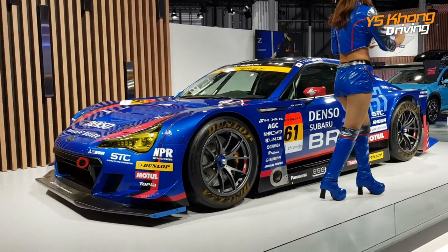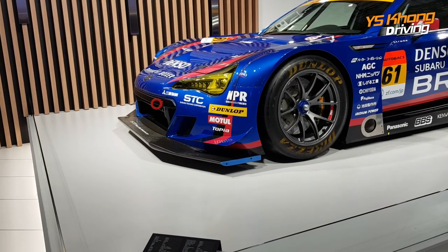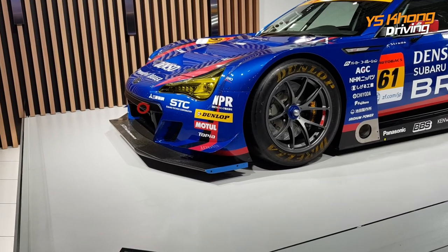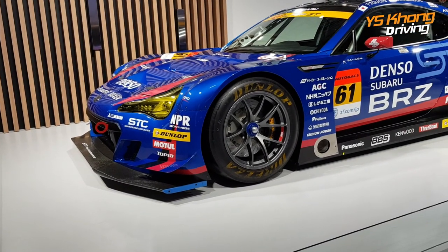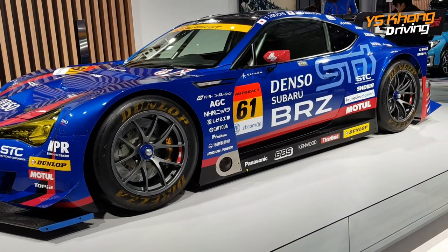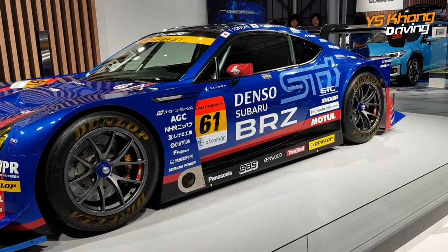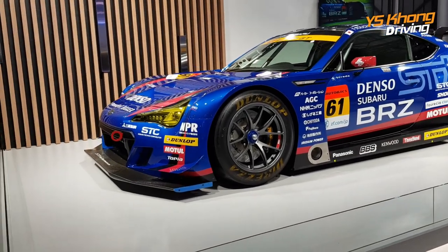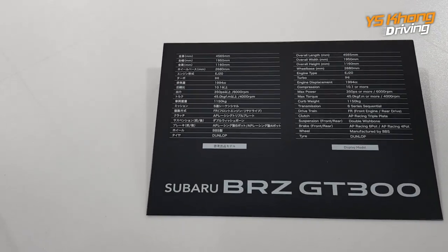And now we look at the car, and this is the BRZ Densu Subaru. This is for saloon racing, right? Yes, sir, racing car. Beautiful. Thank you. So can you tell me something about the engine on this car? She's built for a litre. Okay, alright. But it's a beautiful car. Thank you very much. All right. Oh yeah, there it is, the BRZ GT300.